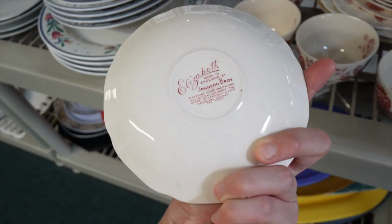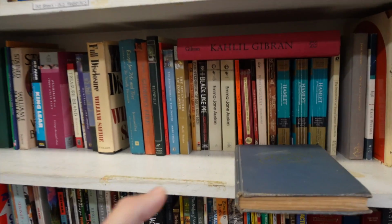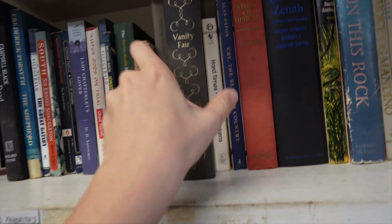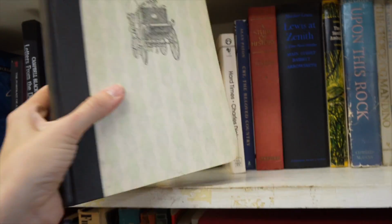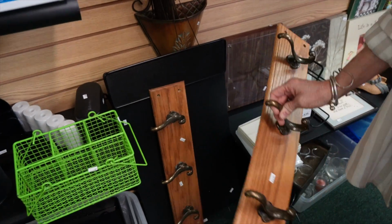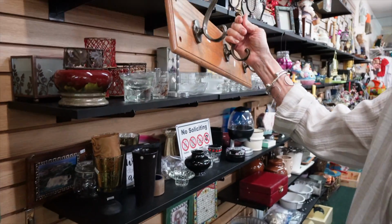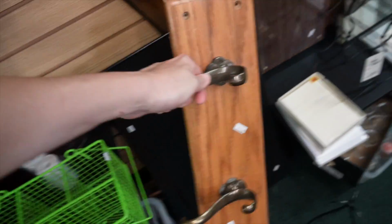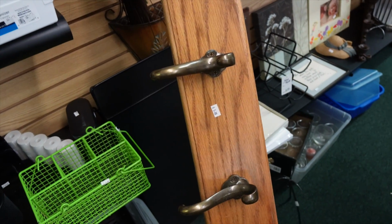This set is $13. Some pretty books. I told Mom she needs this one. It's like that cornflower blue. I thought this one was pretty. Vanity Fair. I was literally about to order some hooks online for the bathroom. I think they're really pretty. Well, you get to go and knock it aboard. Okay. You have 3. Yeah, we just take them off the wood. I really like them.